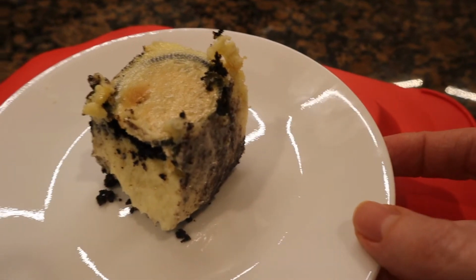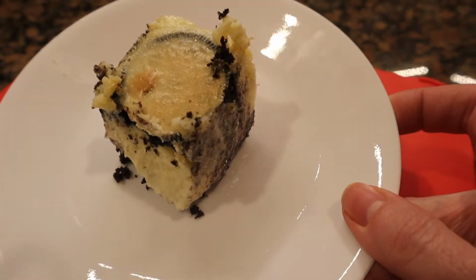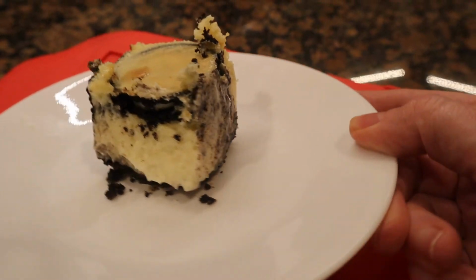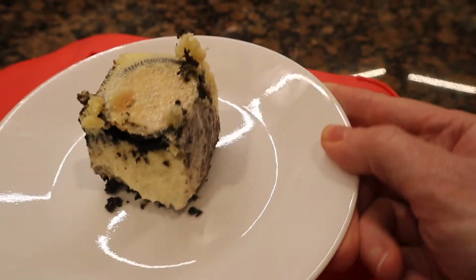So I cut it in 16, and I should have cut it in 9. I made them very small. They're about the size of Oreo. It's fine. They are not fully set up because I didn't refrigerate it, so they're a little squishy, but they look delicious.